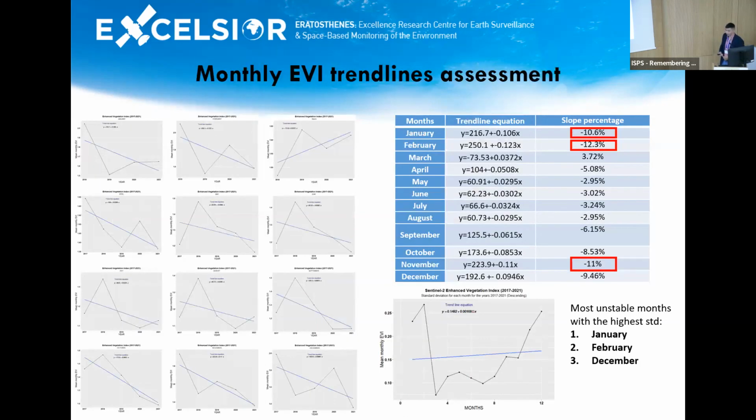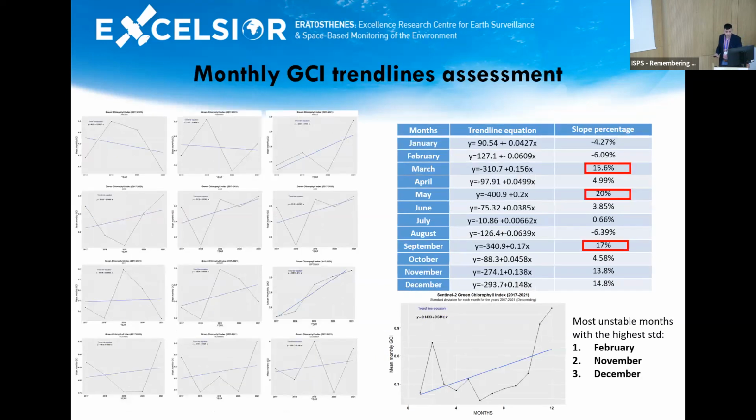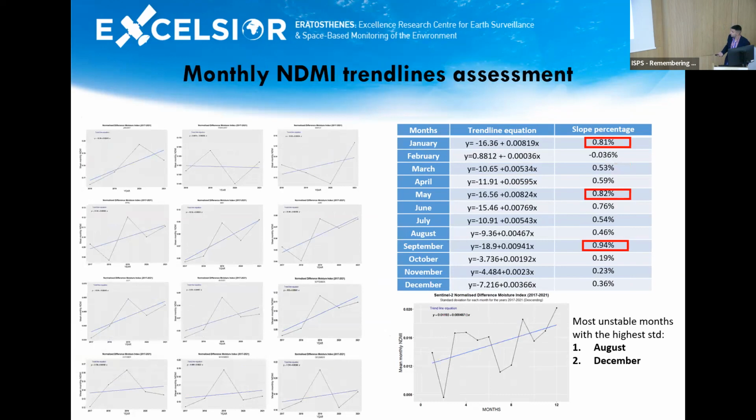So with the same method, we can see that January, February, and November for EVI have the highest slope percentage, and the most unstable months, with the highest standard deviation, are January, February, and December. Continuing with GCI, March, May, and September have the highest slope percentage, and the most unstable months are February, November, and December. And the last, NDMI, is very constant, but as we can tell, January, May, and September have the highest slope percentage, and the most unstable months with the highest deviation are August and December.